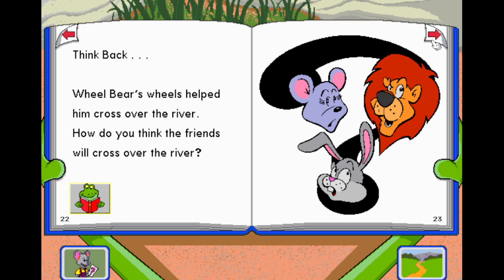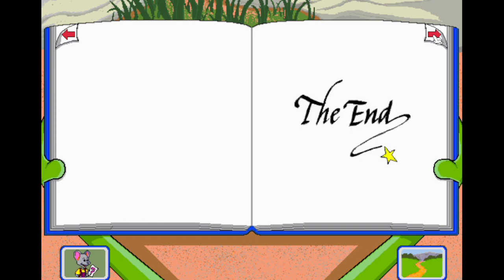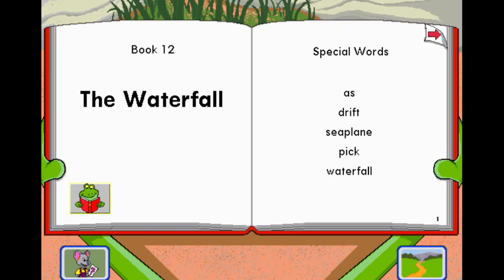Wheelbear's wheels helped him cross over the river. How do you think the friends will cross over the river? If you were by a river, what sounds would you hear? Book 12, The Waterfall. See what the friends find on the river.